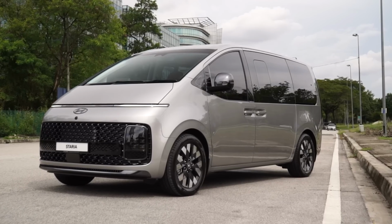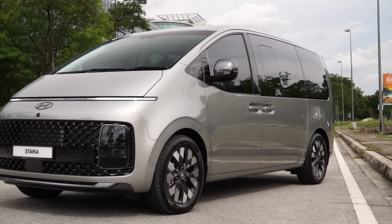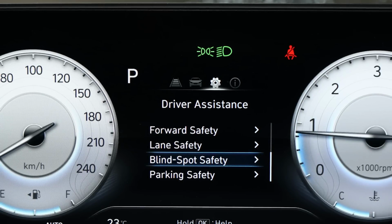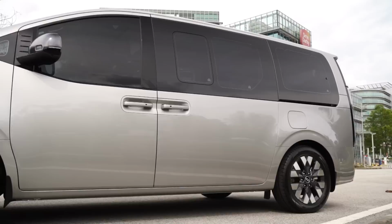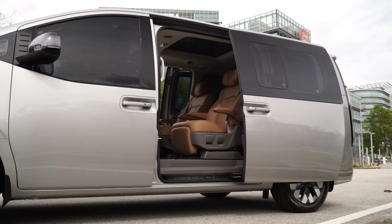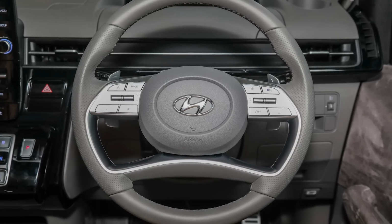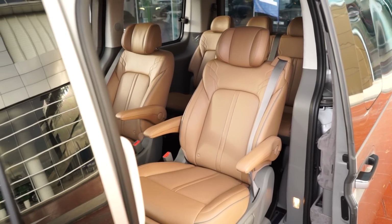As for safety, the Staria comes fully equipped with Hyundai SmartSense Active Safety Suite. This includes autonomous emergency braking, adaptive cruise control with stop and go function, as well as active lane keep assist. There's also a blind spot and safe exit monitor that stops the door opening if it detects there's a car coming. Beyond that, there are 6 airbags, electronic stability control, but only 2 ISOFIX mounts in the center row.